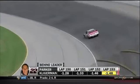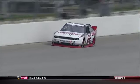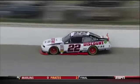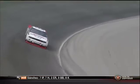Yeah, I'm really impressed with Parker Kligerman right now, Nicole. He's been running so good, guys. I mean, this last time by, the fastest car on the racetrack, even faster than Ricky Stenhouse. Stenhouse has been the fastest, but now Kligerman's cranking it up, driving that Roger Penske car. We generally see Brad Keselowski driving this car, but he's really putting on a great show today, looking good.